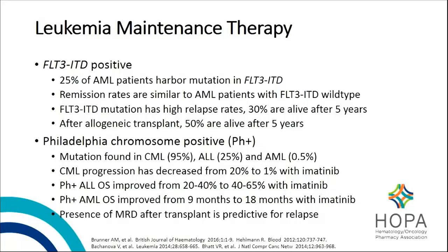The other group would be the Philadelphia positive group. It's a mutation that we all know is found in CML, but it's also noticed in ALL in about a quarter of patients and in some AML patients. I'm not really going to talk about CML because we really don't transplant that many patients in CML anymore. And that's, I think, another topic altogether of what you would use for maintenance if you did. But I really wanted to focus more on ALL and AML because that's more of the patients I see.